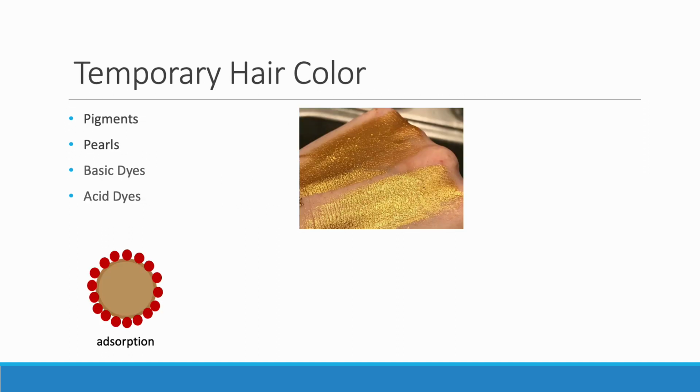So now that we know the types of colorants, let's go through the types of products they go through. So temporary hair color is a category of hair color that's like makeup for hair. And if we know what molecule is responsible for makeup for hair, it's pigment. Remember, it's a physical particle that physically rests on the hair. And this formula has to be created in such a way that the dye molecules or pigment molecules only stick to the outside of the hair through electrostatic links.